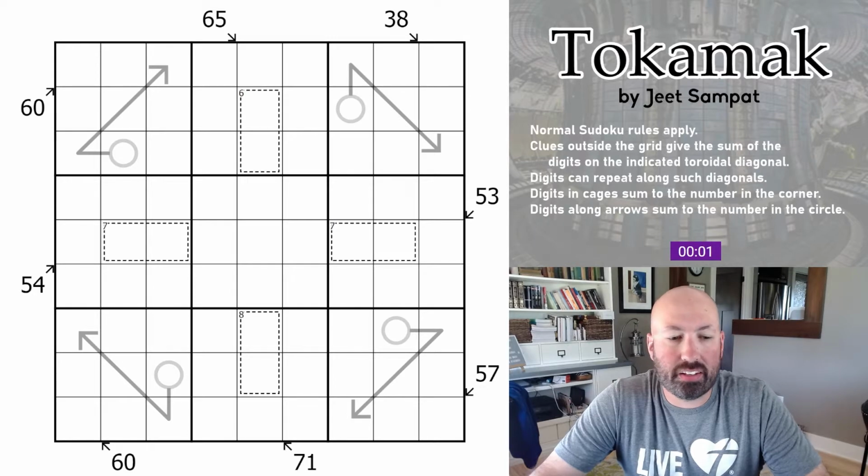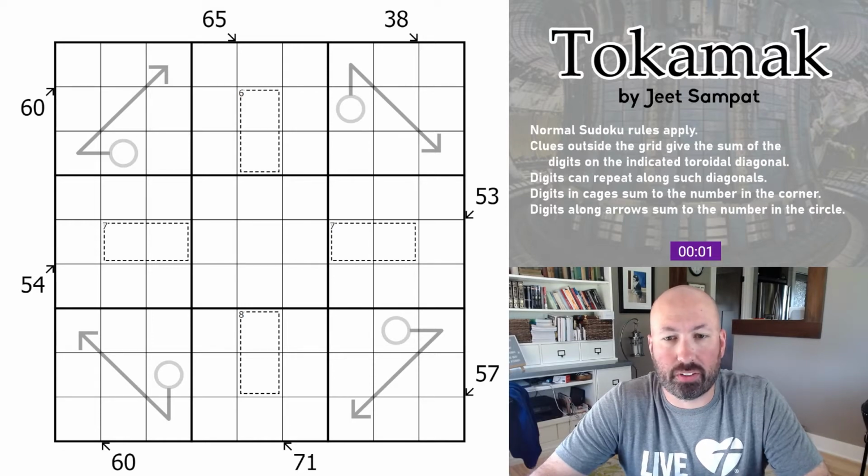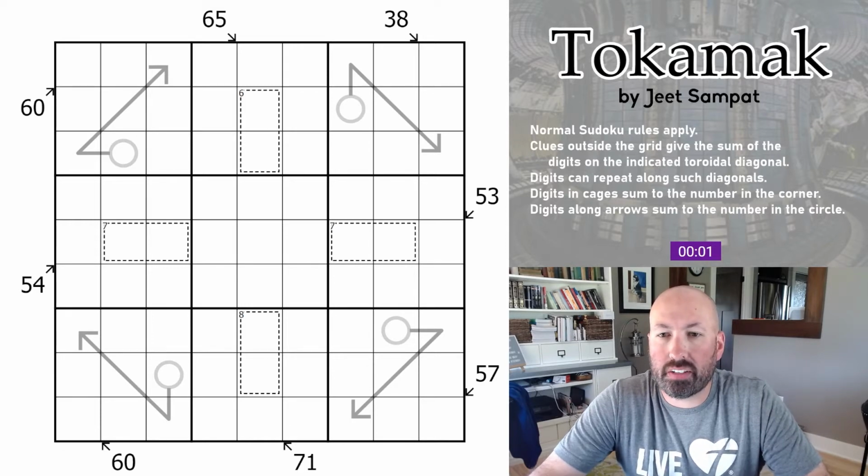But they sent this to me and said, I thought you might enjoy it. So hopefully I will. It looks very interesting. Just looking at the puzzle and the rules, I feel like it might be difficult, but we'll see. I really don't know anything about the difficulty on this one. But it is called Tokamak. I don't even know how to pronounce the title of the puzzle.